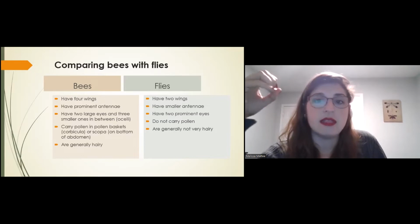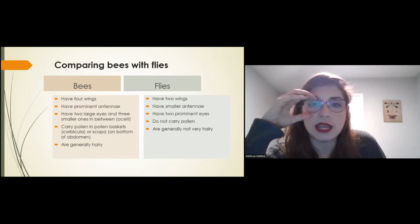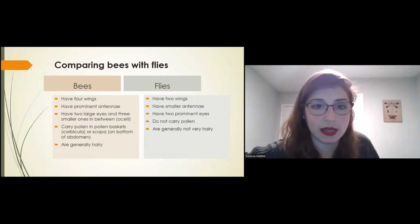They have very prominent antenna and 2 large eyes. And if you look very closely, you'll see 3 smaller ones between the 2 large eyes. They almost look like pinheads, and they're called ocelli. These are the simple eyes. They just notice light differences. So they notice if there's a bird over them or something that could indicate a predator. They carry pollen in pollen baskets or corbicula or scopa, which is on the bottom of the abdomen, and are generally very, very hairy.